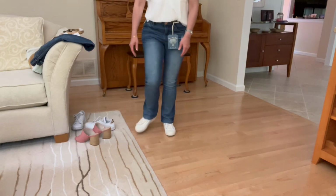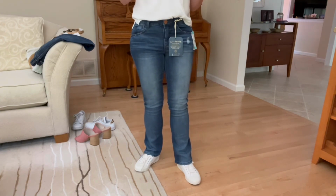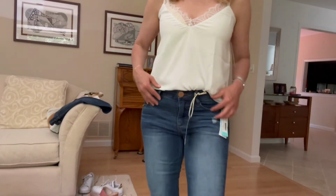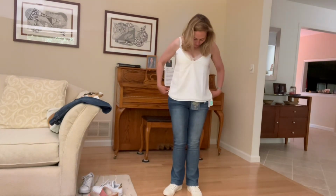All right, so yes for the cami, no for the purse, maybe for the jeans, haven't figured it out yet, no for the shoes, okay? Let me show you the length of the cami so you can get an idea. All right, let me pull it out. So there's the length of the cami.